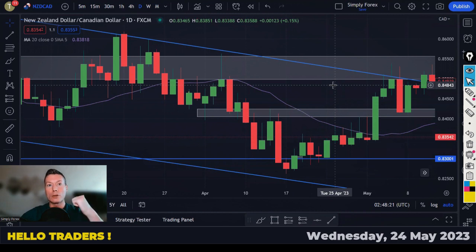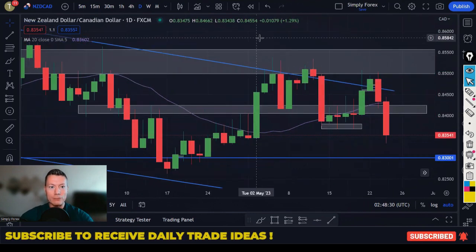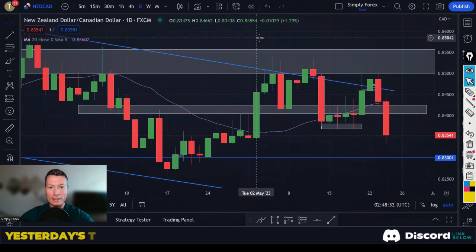And as always, we're going to look back at yesterday's trades. We're going to look at today's potential trades. And we're going to look at the important news for today as well. So let's not mess around. Let's get started. Let's start with yesterday's trades, and let's start with this one.